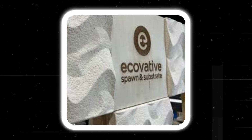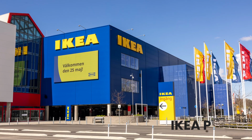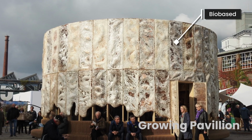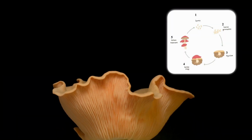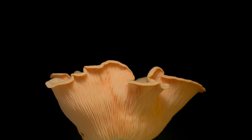Ecovative has commercialized millions of mycelium packaging units since 2011. IKEA has piloted mushroom packaging in multiple markets, and the Netherlands built the Growing Pavilion in 2019, featuring mycelium-based walls and roof panels that got partially composted when the exhibition ended. So we're talking about mycelium, and it's reshaping how we think about construction, packaging, and sustainable materials.